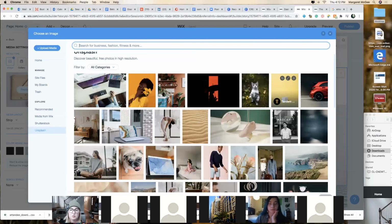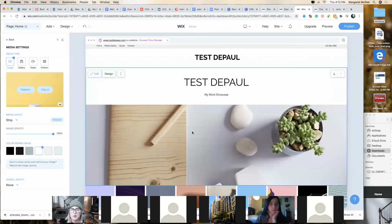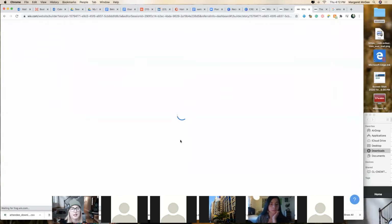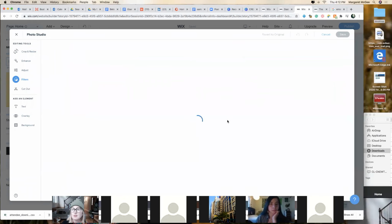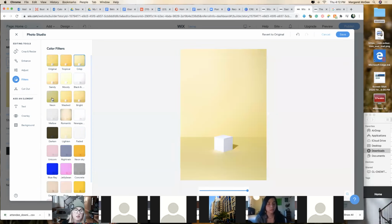I'm just going to click this one because I want to see what it does to a portrait style image. Sorry, I have too many things open. So then I can adjust it. That actually doesn't look that bad. But it's pretty clear from the menu directions exactly how you can edit on here. You can see there's a ton of filters already in Wix for me to play with. Let's just do the neon one.